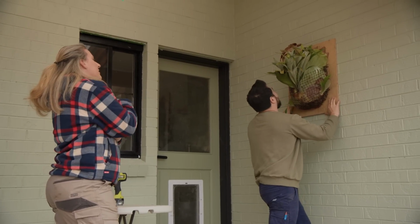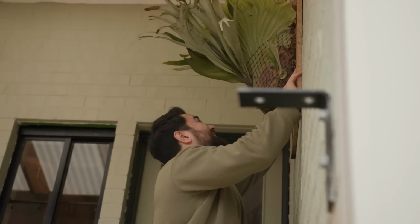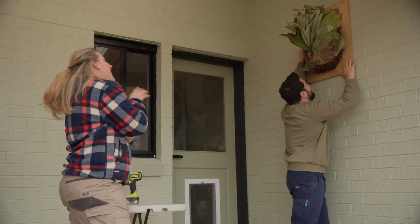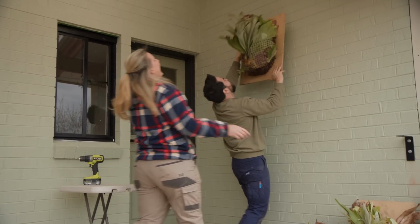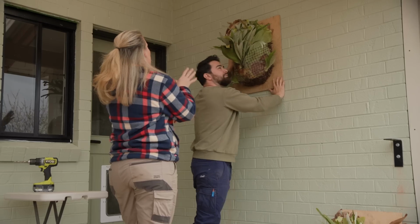Right, go up. Okay. Up more. Keep going, keep going really high. How much higher can we go? Stretch your arms right out. My arms are short. Is it really heavy? It is so heavy. I'm just kidding. Pull it down. Okay, where are we actually going? Pull it down. About there's good.